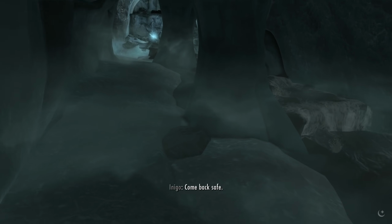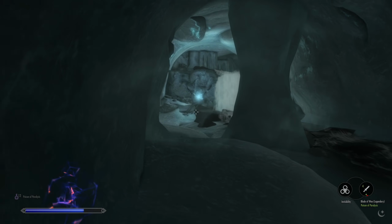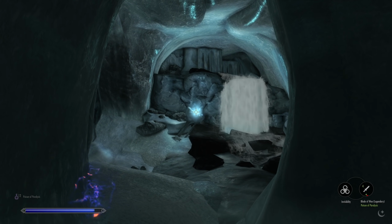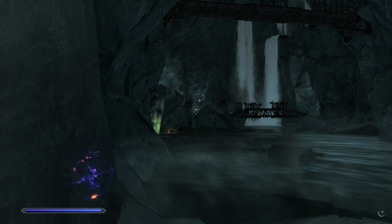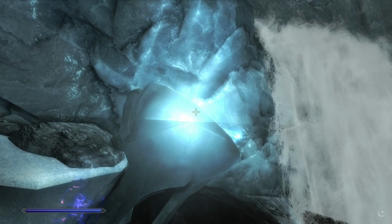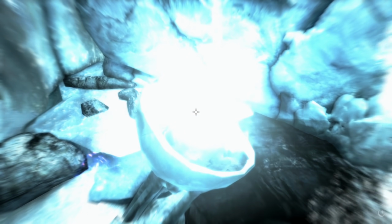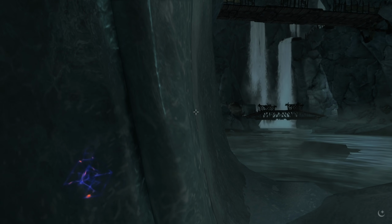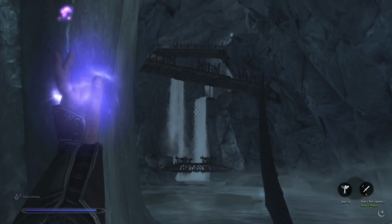Come back safe. Right. That's not a bone mold. What was it? A bone... That's just a light. Be very cool. Whoa! Quite bright light. And... weaklings. Okay, let's see what we're dealing with, shall we?